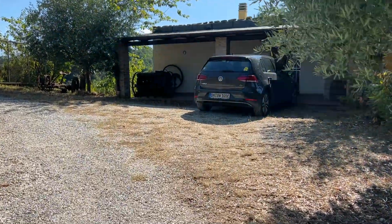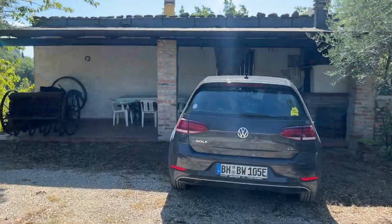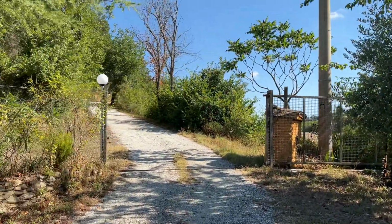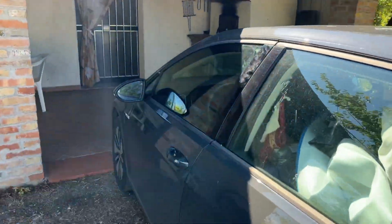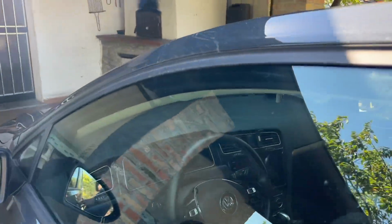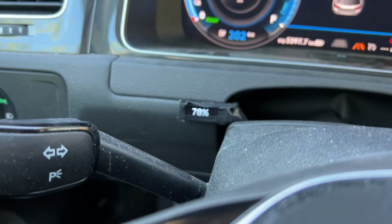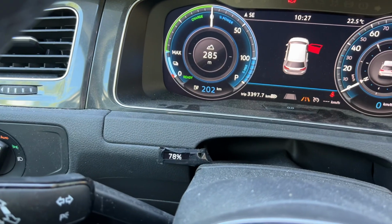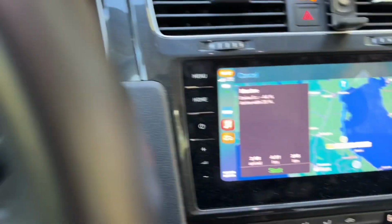Good morning. We just gave back our keys, so it's time to go on in the direction of Venice. So let's jump right in the car and I'll show you our route. We are charged up to 78%. That's what we got left from last evening, from coming back from Rimini.